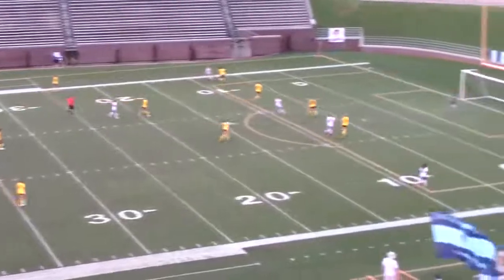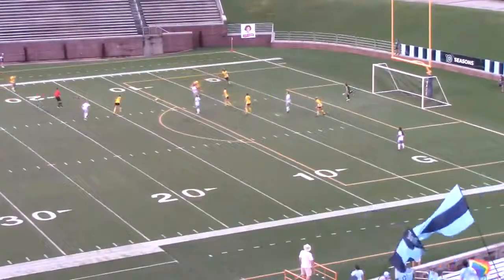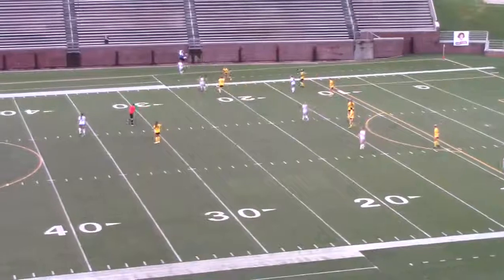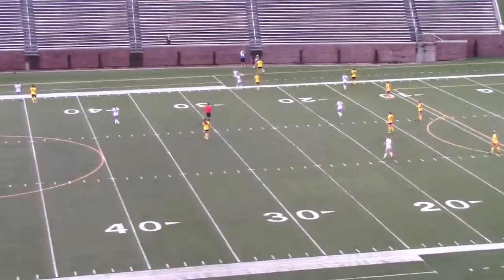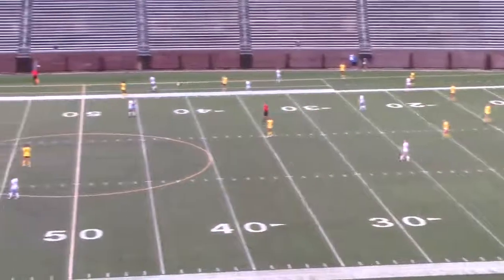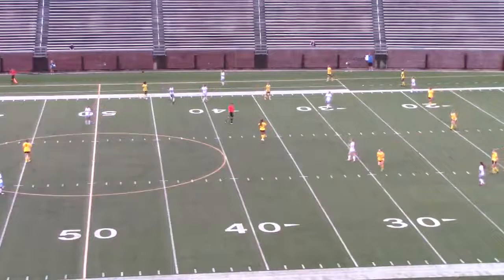No, and I say she'll go into the locker room beating herself up about it a tad bit, but also pretty happy as she has kept a clean sheet so far this game. And Summer Lanter was dispossessed there in the box. She was trying to get in scoring position.